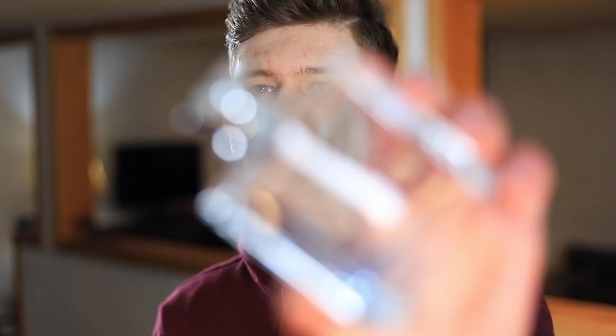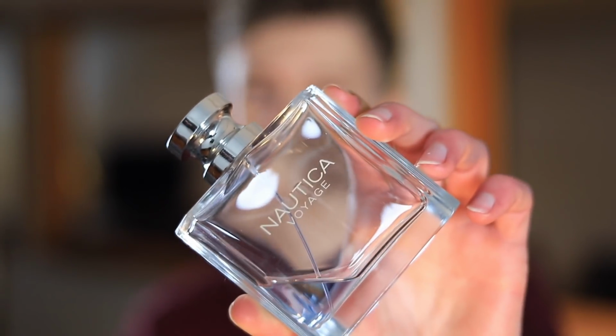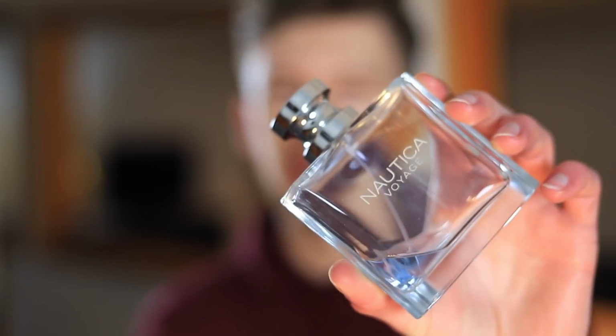I'm going to tell you how it smells, how it performs, when you can wear it, and most importantly, how it compares to the OG, the classic, the cheapest, best men's summer fragrance for the most part. I mean, really, you can't beat Nautica Voyage for the $10 price point summer fragrance. It's just that good. And I'm going to see how good is Nautica Midnight Voyage? Is it really a nighttime version of the original? Let's go and check it out.